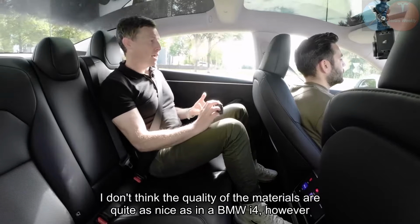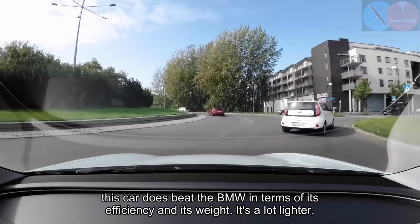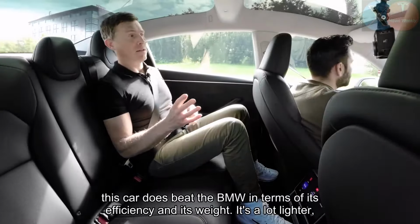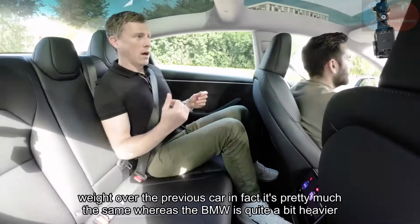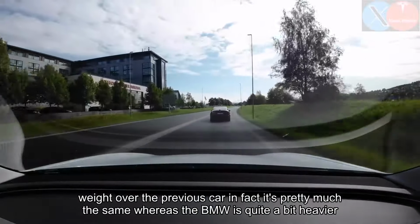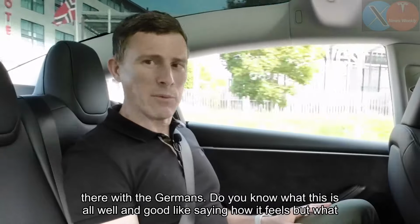Material quality, well, the feel of the materials is slightly better than before. Once again, I don't think the quality of the materials are quite as nice as in a BMW i4. However, this car does beat the BMW in terms of its efficiency and its weight. It's a lot lighter. So this thing weighs in at under 1900 kilos. There hasn't been much of an increase in the weight over the previous car. In fact, it's pretty much the same. Whereas the BMW is quite a bit heavier, as is the equivalent Mercedes, the EQE. And in terms of noise and comfort in the back, it's now up there with the Germans.